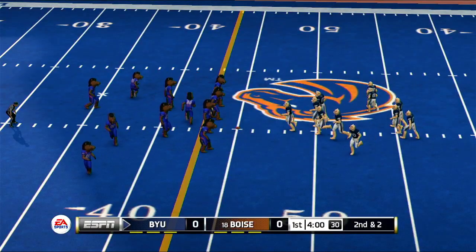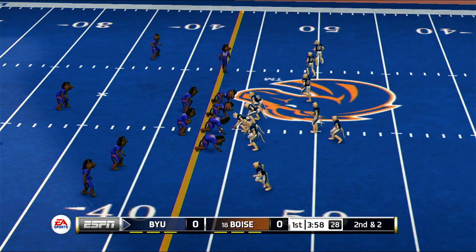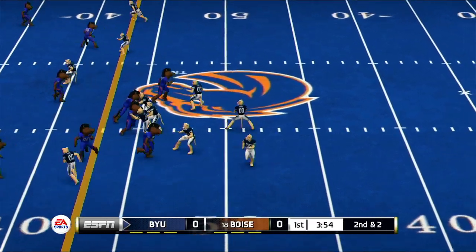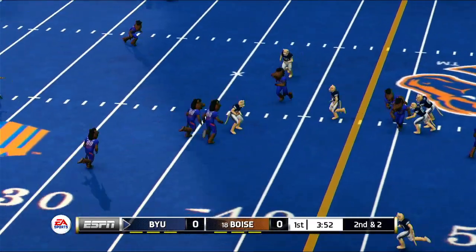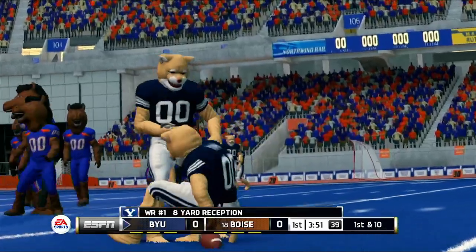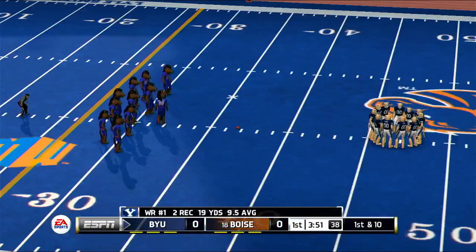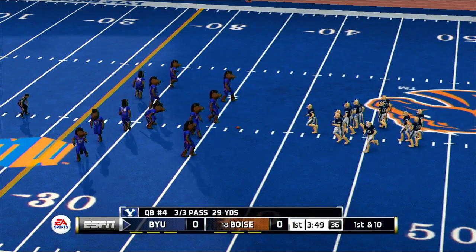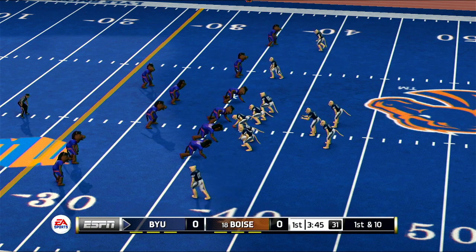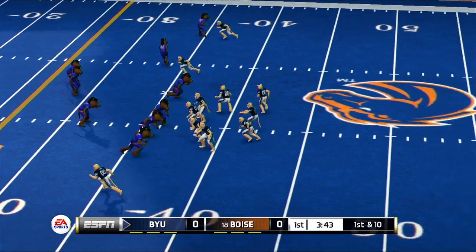Man left. They'll spread the field here. Let's see what the defense does with a 5 wide out look. Tackle at the 37. So the pass is complete for an 8-yard gain and a first down. It's the protection up front that allowed this play to happen. The line controlled the rush, and it gave the quarterback an opportunity to deliver a very nice throw.